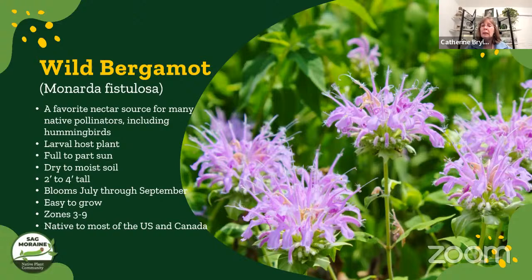but you definitely don't want that to dissuade you from planting this plant, because it's such a favorite source of nectar for our pollinators and just such a joy when it's in bloom, because of all of the attention it gets and all of the life that comes around it when it's blooming.